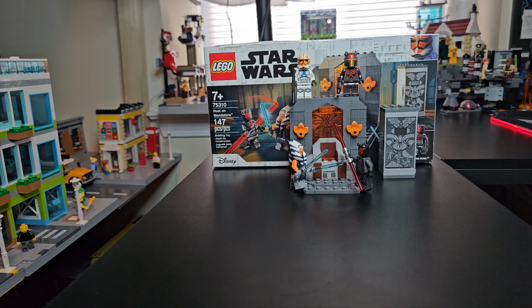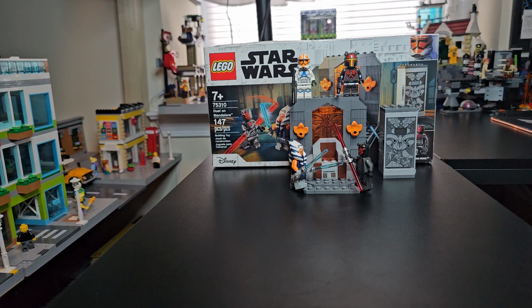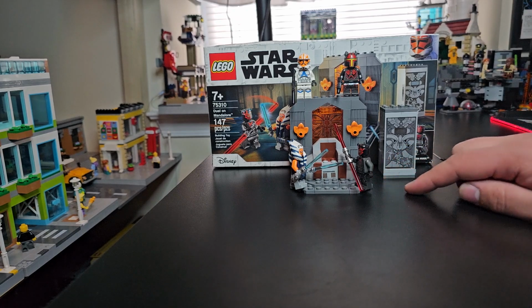Did I build that on this channel? I might have. I don't know. I have a couple of them, mainly for Gar Saxon. I did take him out of the Mandalorian little frame that actually is broken, which is why it's not on the wall currently as one of the side projects. But I think that is how I'm going to display this.